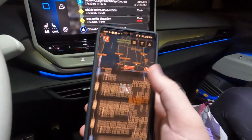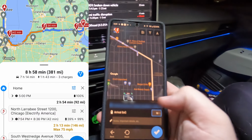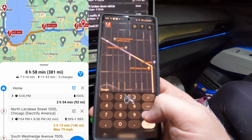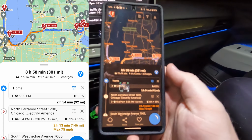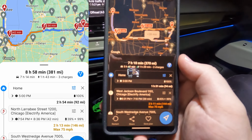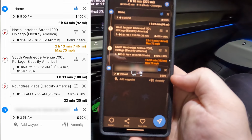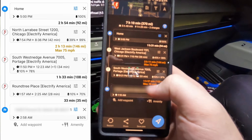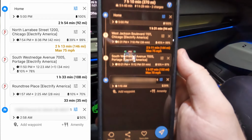I have it set in A Better Route Planner to prefer Electrify America. I'm going to adjust our arrival percentage to match most similarly to the Volkswagen here. So we'll arrive at 20% and recalculate this. So that's a little more reasonable. What time would it think we get there? 1:10 a.m. So it wants us to make 2 charging stops. A Better Route Planner wants us to charge to 100 both times, though. I think that's the difference.